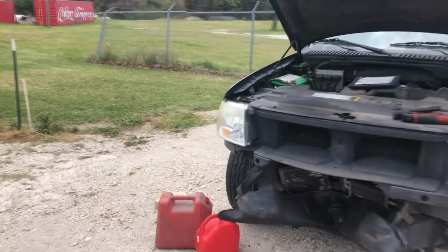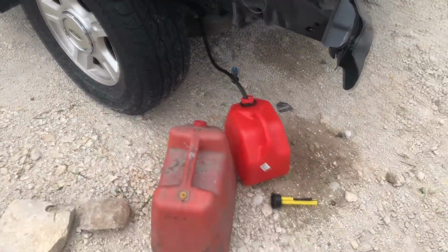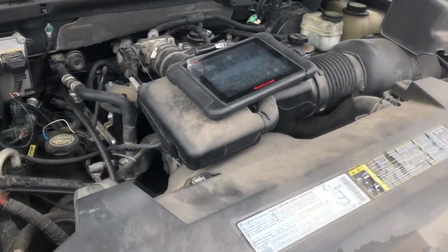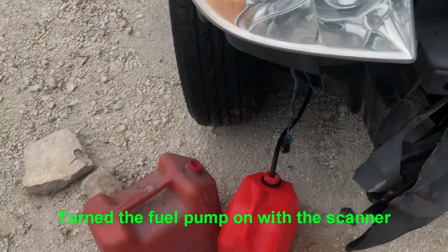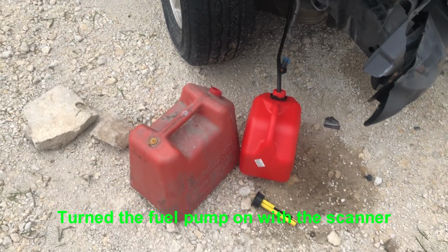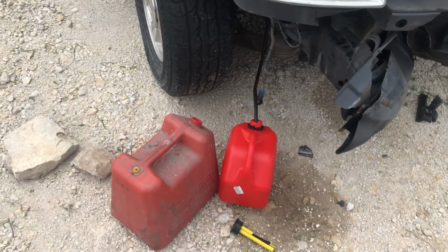All right, guys, so we were talking about making a couple extra bucks doing stuff like this. This thing had 7/8 of a tank of gas, so I hooked the scanner up to it, pulled the Schrader valve out of the fuel line, just ran a hose down to the can, and I'm pumping all the gas out of it. I'll leave a little bit just so it still runs and drives, but basically I'm going to get 25 gallons of gas out of this.